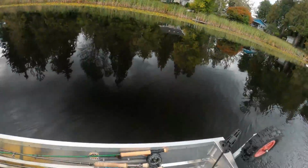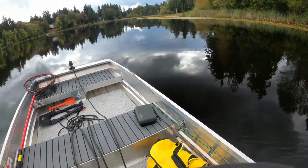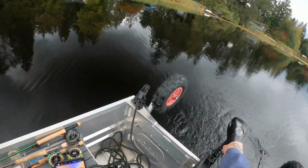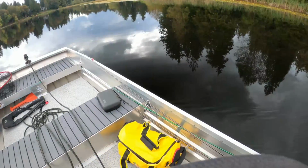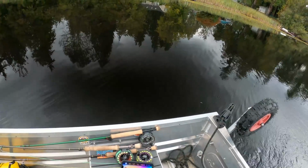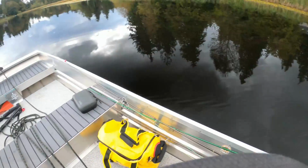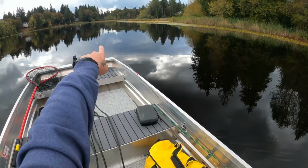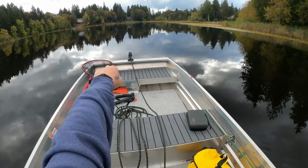Wind has died down dramatically. It's pretty smooth and glassy right now, which is not ideal for fishing under an indicator. You can still do it, but I've just found that it's not as productive when the water's glassy. So I'm just cruising slowly down the shoreline looking for any fish moving. One just surfaced out there.